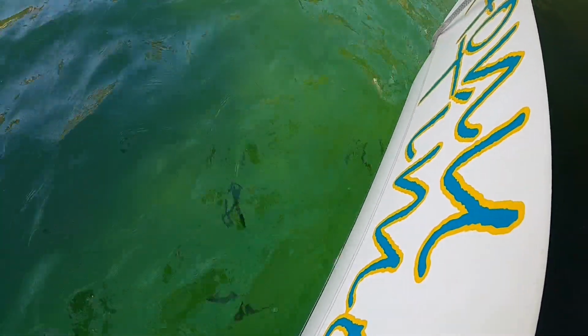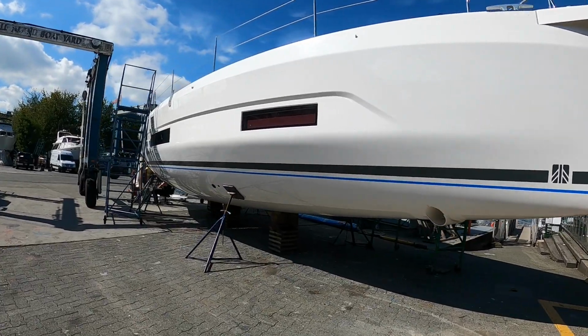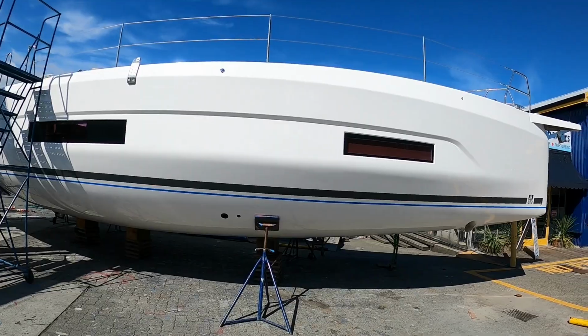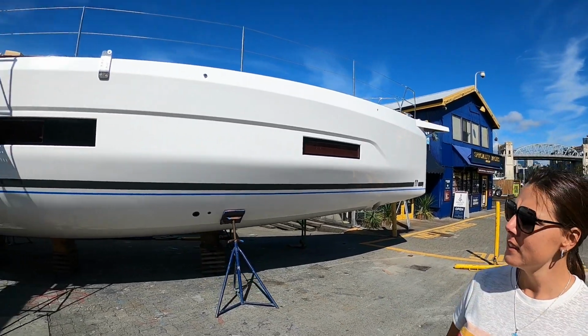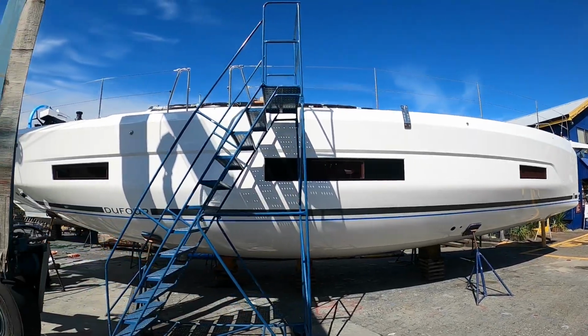Morning, fishies. Look at this thing. Wow. That is a Beneteau boat. No kidding. Wow, that thing's amazing. It's a brand new Dufour. Look at the chain plates on it. Wow.